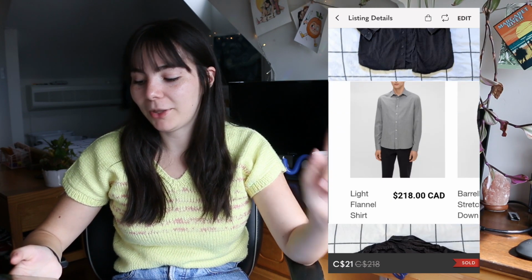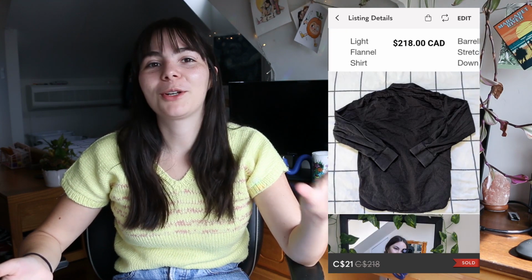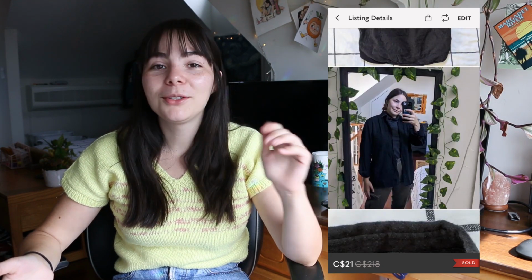Then next on Poshmark, I ended up selling this J. Lindenberg black flannel. If you guys remember this from one of my mystery thrift hauls, I was super excited about this one because I looked up the original price and it actually originally cost like $200. Now I didn't think I was going to get $200 for it, but I thought it was going to sell for like a little bit more money.